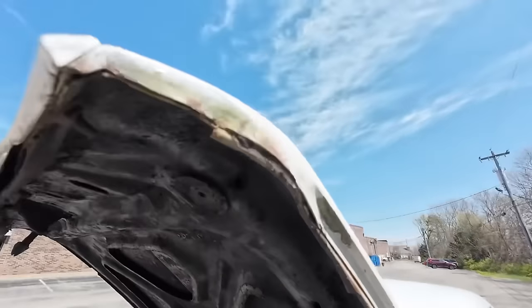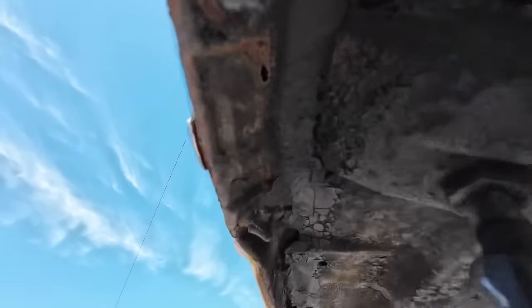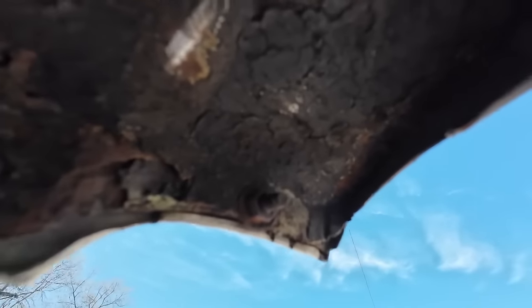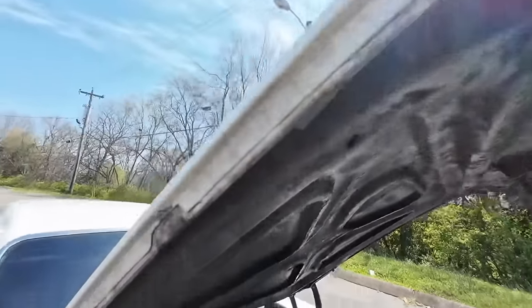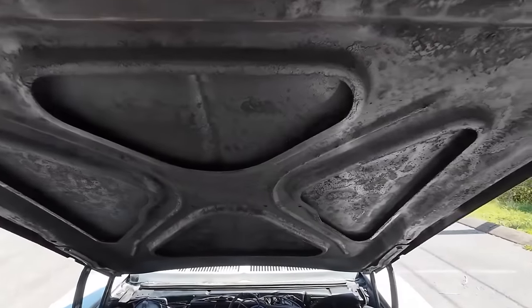Under the hood here looks pretty good. Part of the hood used to be green at least. Oh, you got some rust on the edge here. See that? Rust on the edge of the hood. Either have that hood replaced or fix the front of it, because the rest of it looks okay. It's solid. Doesn't seem to be eaten up.